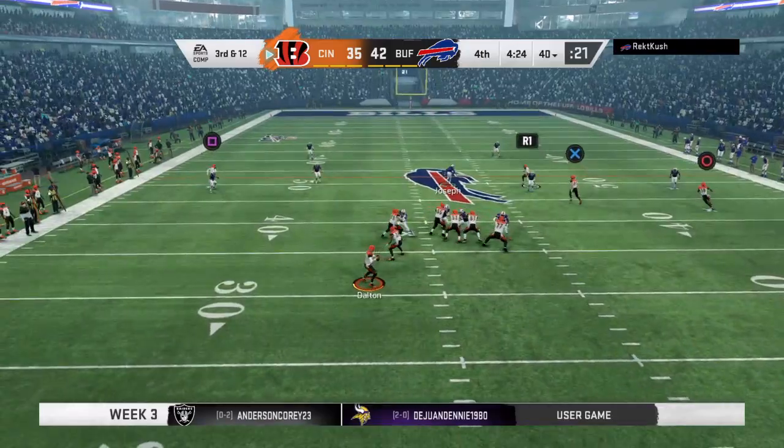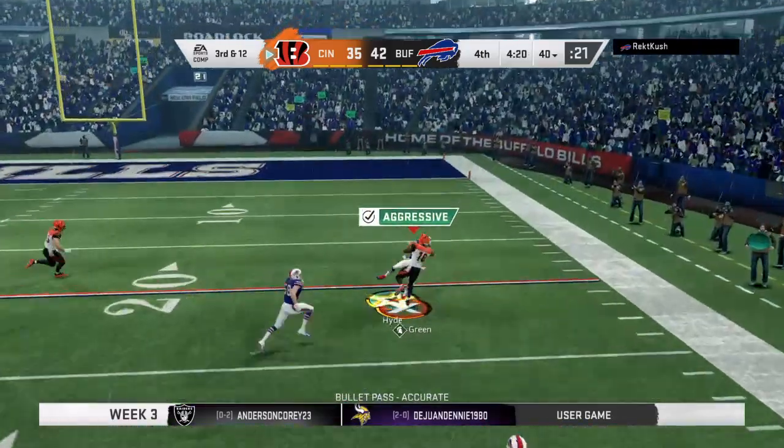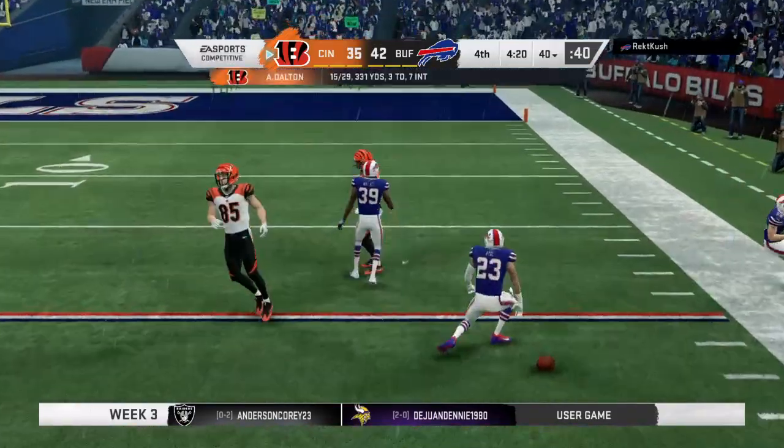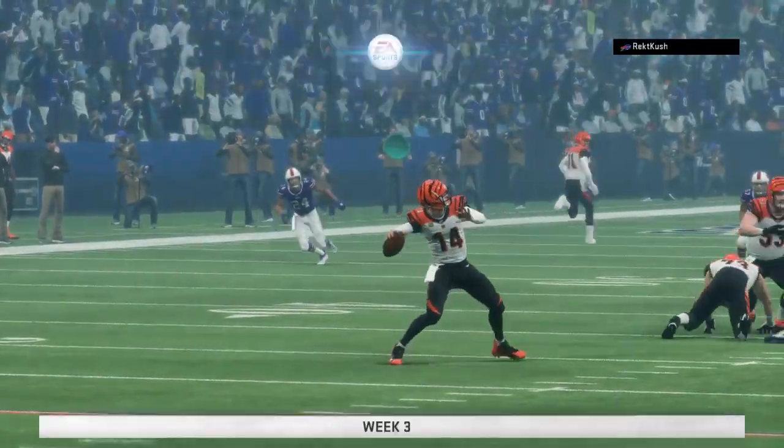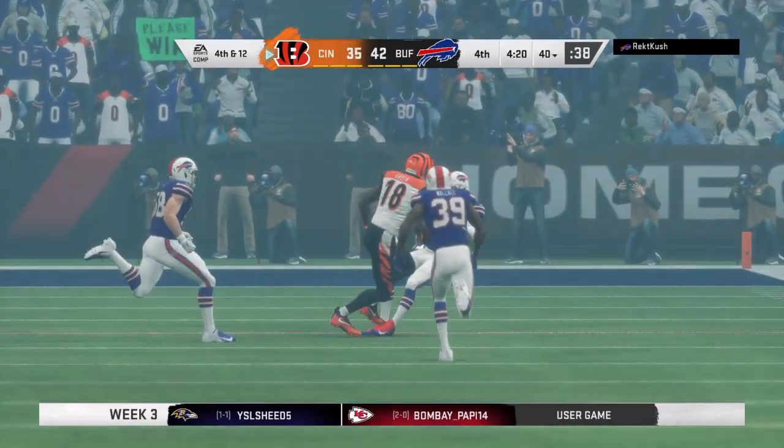To throw on 3rd down. Dalton. He's going to air it out deep for Green. And that'll be incomplete. Now, they took their shot all right, but it comes up empty, and it's 4th down.